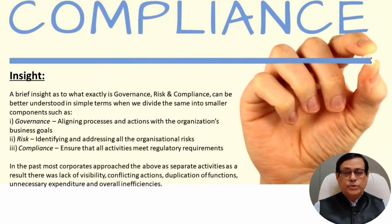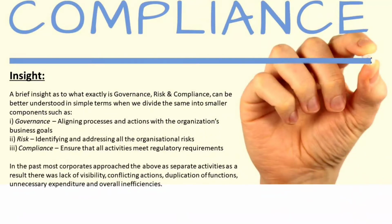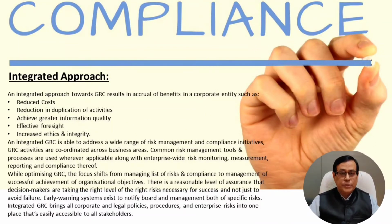In the past, most corporates approached the above as separate activities. As a result, there was a lack of visibility, conflicting actions, duplication of functions, unnecessary expenditure, and overall inefficiencies. An integrated approach towards GRC results in accrual of benefits in a corporate entity, such as reduced cost, reduction in duplication of activities, greater information quality, effective foresight, and increased ethics and integrity.